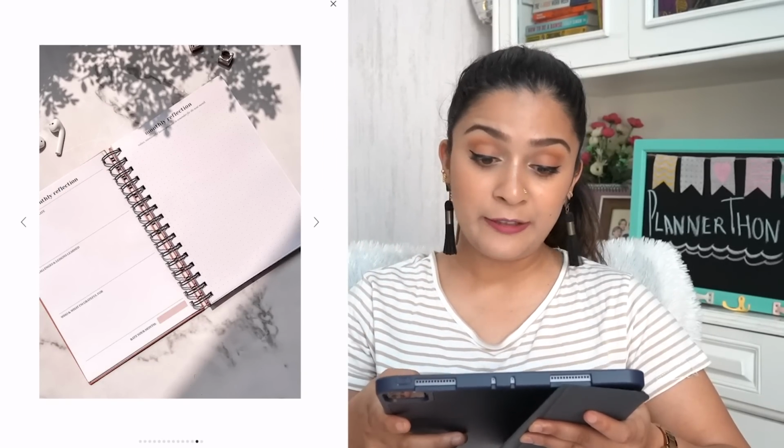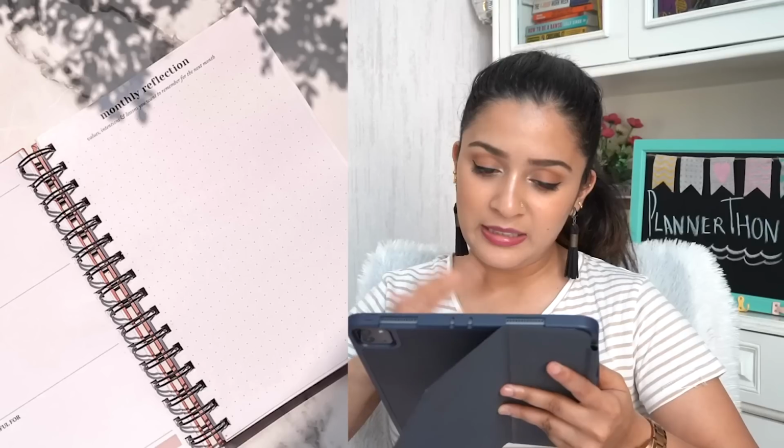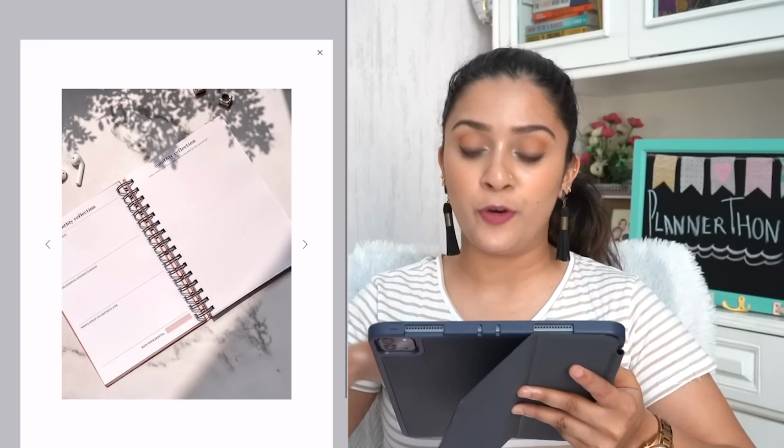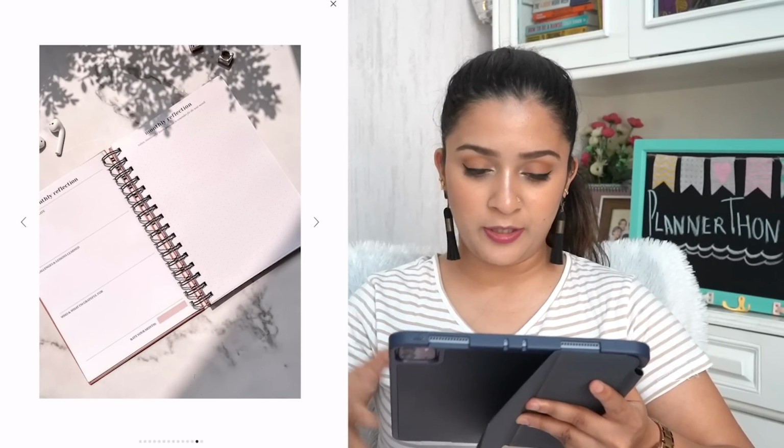Next up, we have monthly reflection page. I unfortunately can't see all the prompts, but I can see challenges and lessons learned, who and what I'm grateful for. Rate your month. I love that. Intentions and lessons you want to remember for the next month. So you have this entire page dedicated to that. So that is how this particular planner looks.